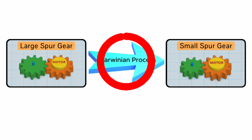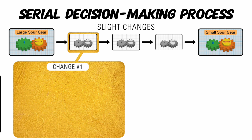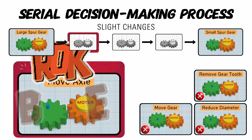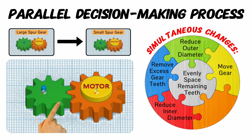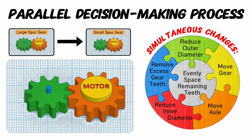And this highlights how much harder it is to design systems whose components are interconnected, because if you change one part, the interconnected parts also have to change to keep the system interactions working. You can't produce such systems using a Darwinian design approach. In other words, you can't use a serial decision-making process that makes slight changes one after another with no foresight about where those changes are taking you. That's because changing one small thing at a time will repeatedly break the system, not optimize it. Instead, the complex interconnectedness of interacting parts requires a parallel decision-making process where coordinated changes are made to multiple parts in tandem, guided by foresight to steer the system towards the desired outcome.